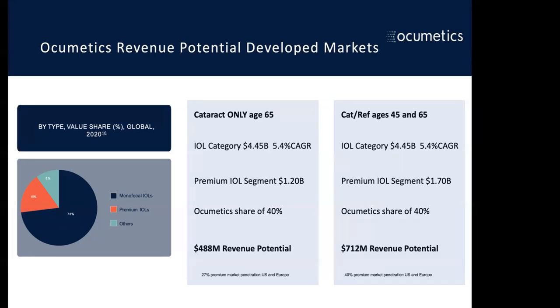We actually have several different models in the R&D coffers, but we want to get this one completed because every one beyond this particular lens will have some of the same type features, but just expanded and evergreen to be even better. If we add two market segments together, which is the presby market along with the cataract, you can see it's almost $750 million revenue potential. And here again, I'll say it again, it's one product. So this is a blockbuster type opportunity for us.